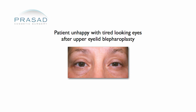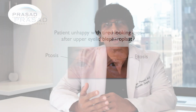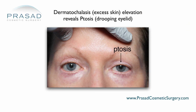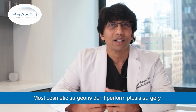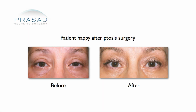Lastly, people come in after having an upper eyelid blepharoplasty feeling like they still look tired. Oftentimes, this is caused by a condition called eyelid ptosis. Ptosis occurs commonly because the muscle that lifts the eyelid, called the levator muscle, has stretched or detached, causing the eyelid to droop. Most plastic or cosmetic surgeons don't perform ptosis surgery. Surgeons like myself, trained in oculofacial plastic surgery, perform ptosis surgery more routinely.